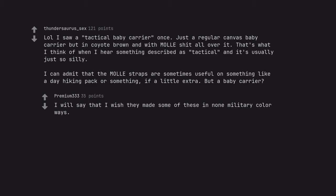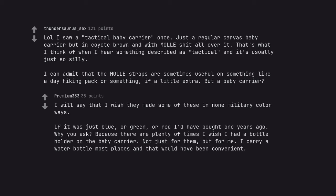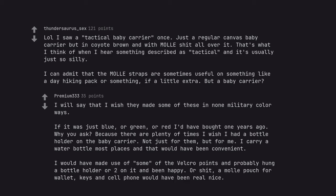I will say that I wish they made some of these in non-military colorways. If it was just blue, or green, or red, I'd have bought one years ago. Why, you ask? Because there are plenty of times I wish I had a bottle holder on the baby carrier. Not just for them, but for me. I carry a water bottle most places, and that would have been convenient. I would have made use of some of the Velcro points and probably hung a bottle holder or two on it and been happy. Or shit, a MOLLE pouch for wallet, keys and cell phone would have been real nice. I just don't want to look like a tactical goon while doing it though.